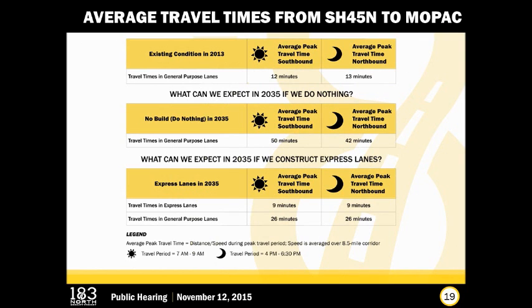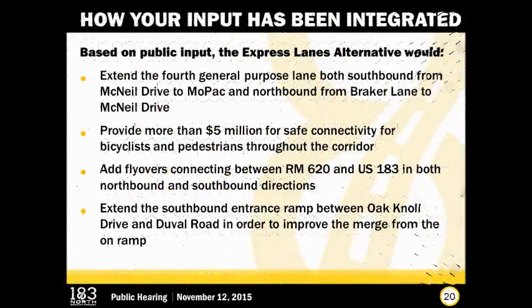Traffic modeling indicates that the preferred alternative would result in dramatic travel time savings compared to the no-build. For example, average travel time, both northbound and southbound, between SH 45 North and Mopac would be 9 minutes in the express lanes in 2035. Under the no-build, it would average from 42 to 50 minutes during the peak period.